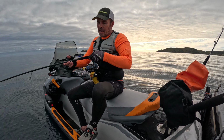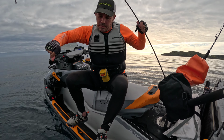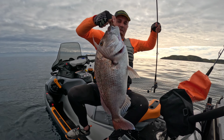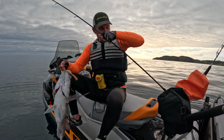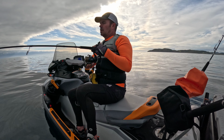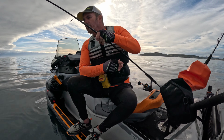Big boy to start the day. Donkey. There we go. Good way to start the day. Woo. We'll release him. He's looking in pretty good condition. Another fish.